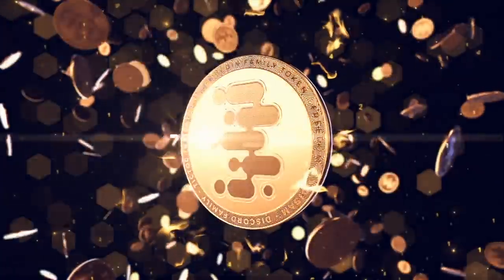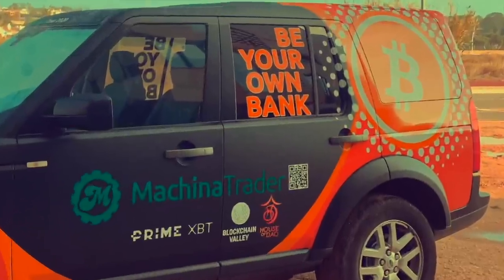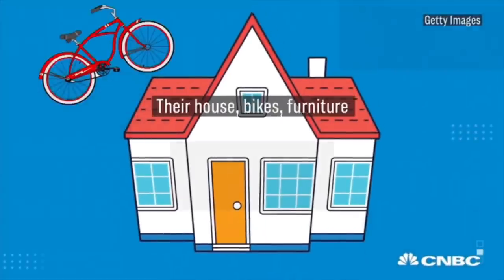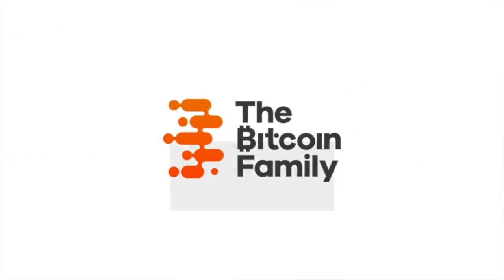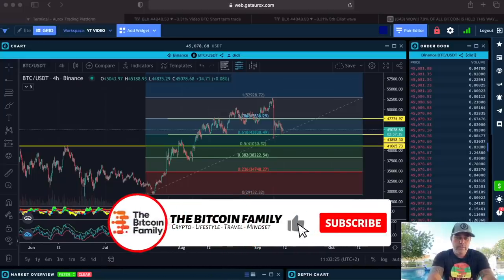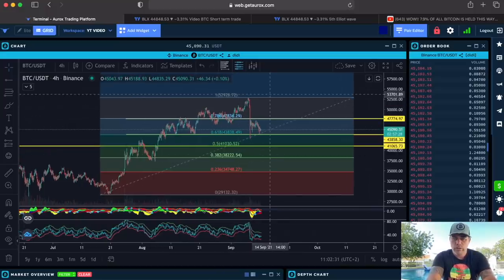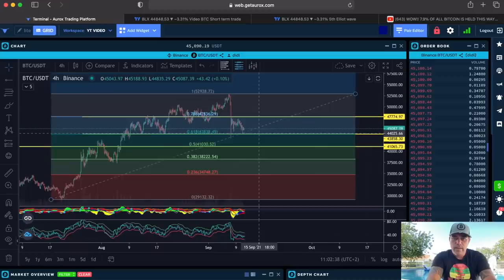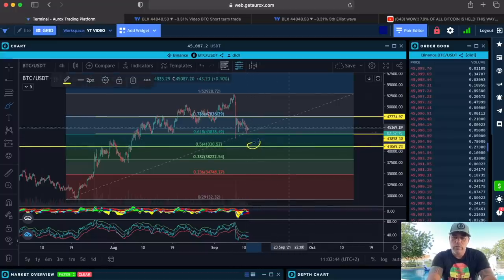Let's jump quickly into the chart. Okay, guys, this is the 4-hour chart. If we draw the Fibonacci retracement levels on the 4-hour chart, we get this chart. And we can see that we are finding support now at the 0.618 level. Yes, we could fall back to the 0.5 level over there, which is around $41,000. But then we first need to break the 45K level at the moment.